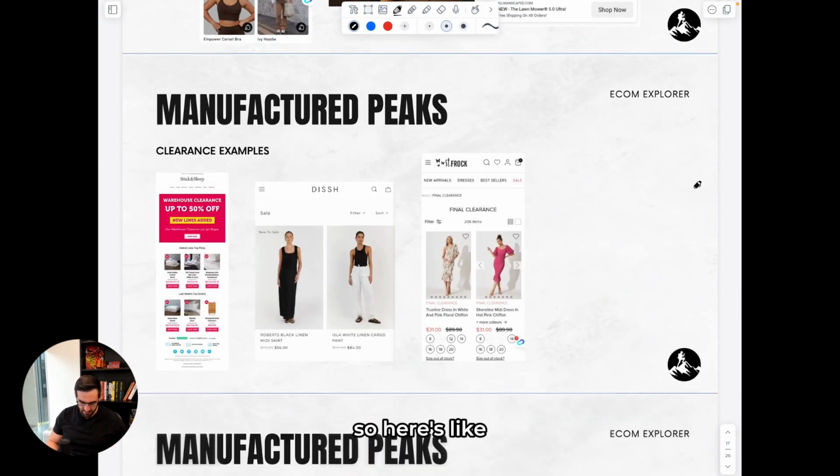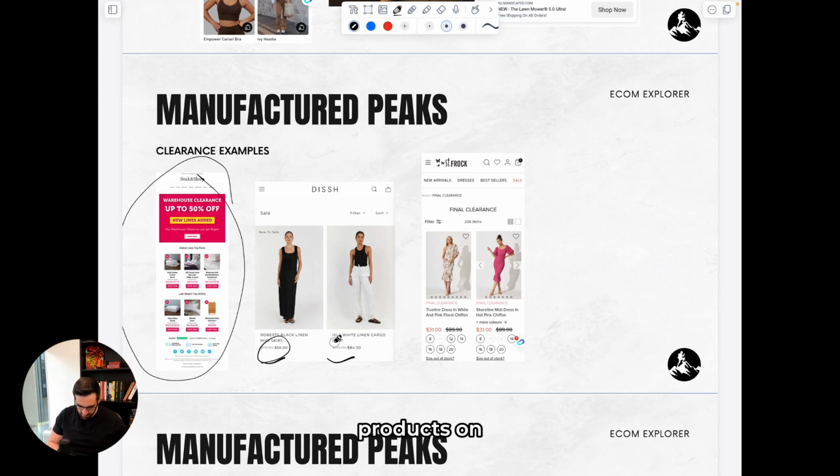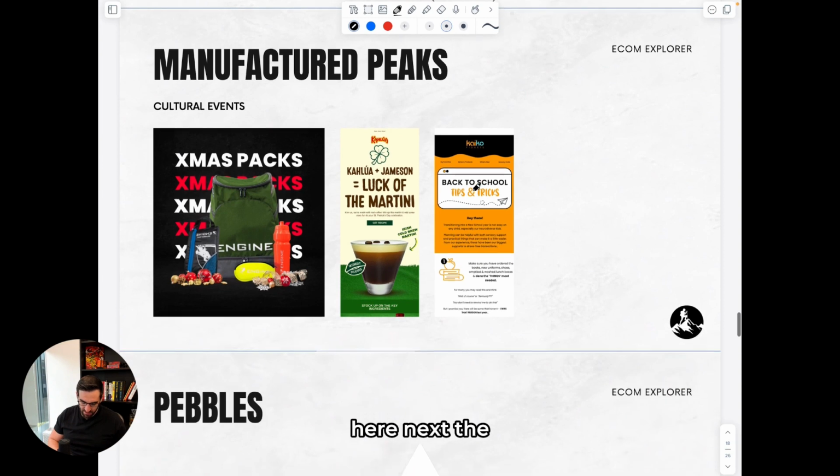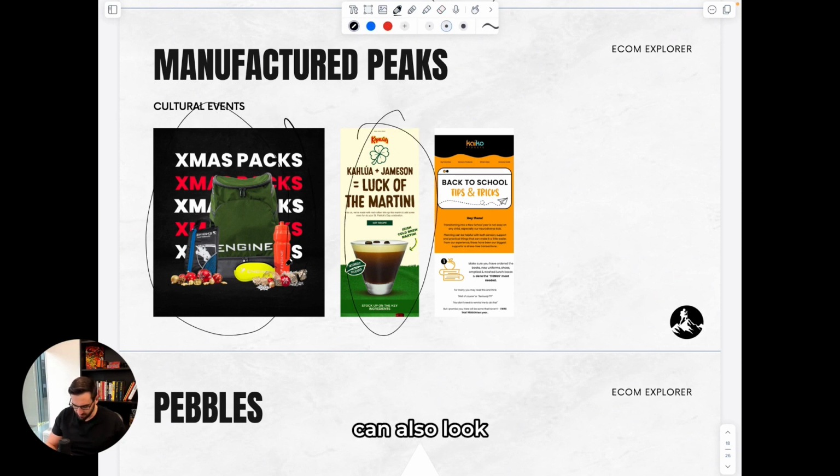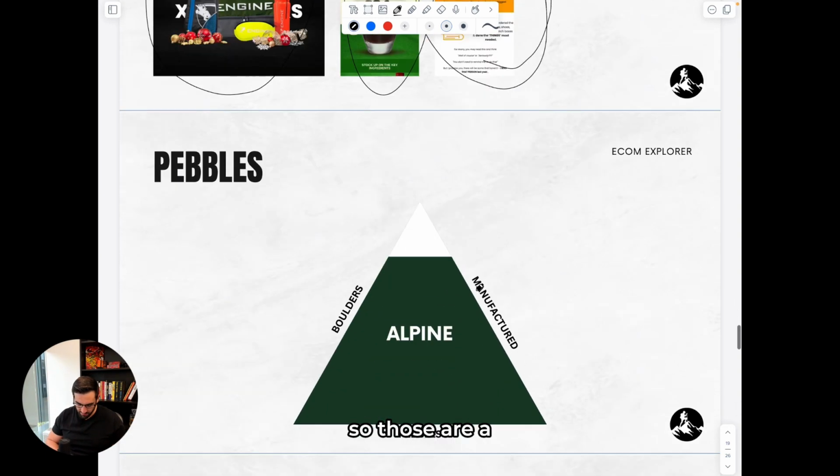A couple other ones. So here are clearance examples where you're clearing out your warehouse, you're marking down products on your site that maybe you've got excess of that aren't really selling. Especially in fashion, there are sometimes products that you maybe over-leveraged on that you shouldn't have, and people just don't want to buy them. So you end up having to discount, get rid of, clear out stuff. So this is all clearance examples here. Next, the cultural events. So this is like the Christmas pack. You could do something around St. Paddy's Day. And you can also look at a back to school for more of the cultural event styles. So those are a couple examples for you.